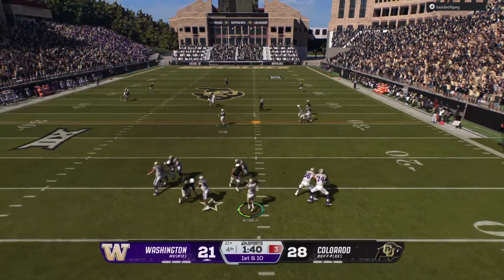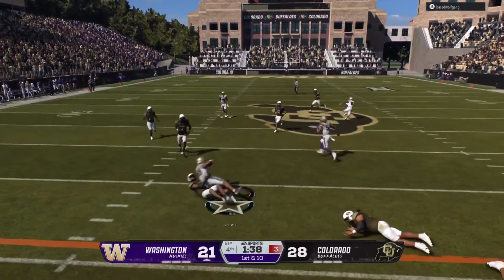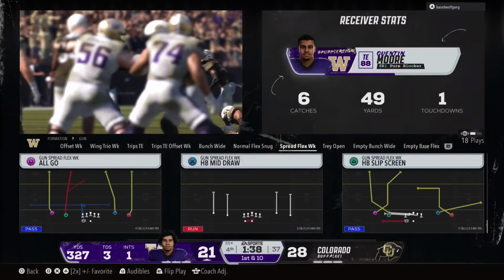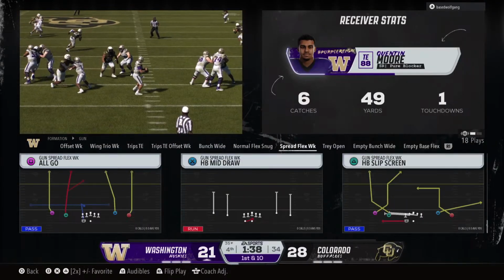Williams looking for a man. Grabbed in the middle, it's Moore. Just what they were looking for to get this drive rolling. They're out to the 35.